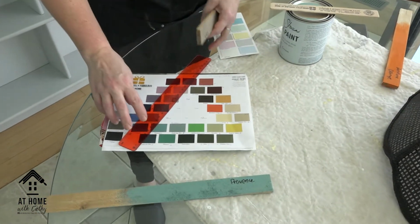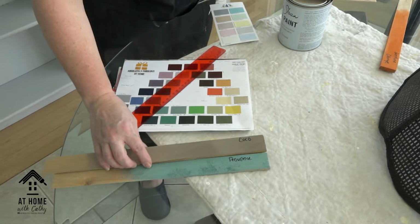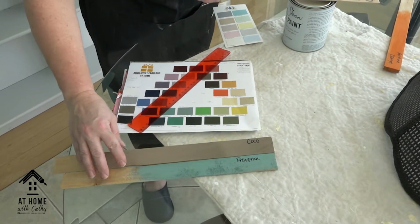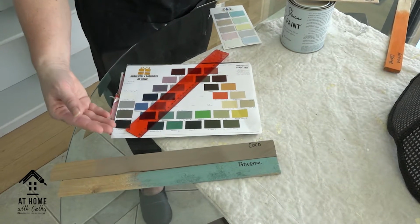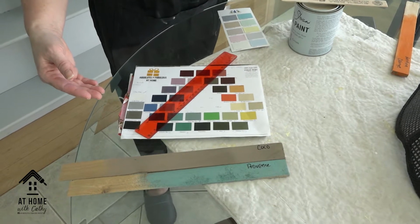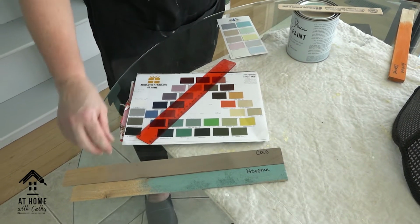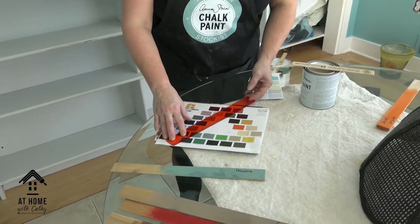The other color that's directly across from it is Cocoa, a brown with some gray in it. Again, beautiful, but a little bit too soft, a little bit too safe, and maybe a little bit too warm for this room with all the sun. So I rejected that. Went the other way.